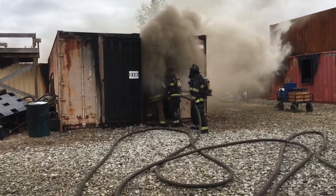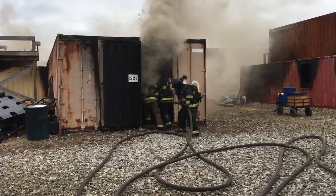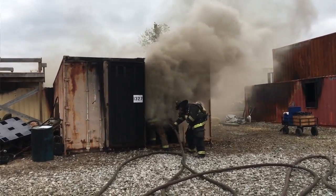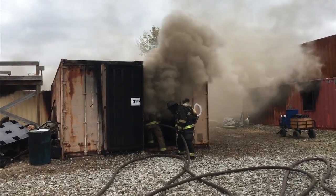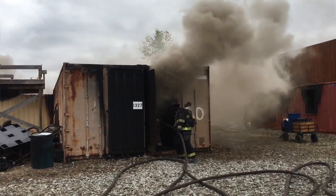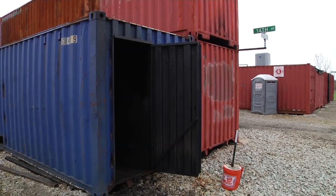When we light fire in the back, it is realistic, and they have to deal with moving all the obstacles in order to make the push to get that fire or to find the victim. We also have a flat roof prop over the top to really stress coordinated fire attack, where that vent actually helps the engine company make their push into the building. We call this the engine prop.